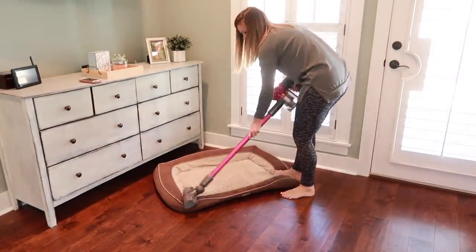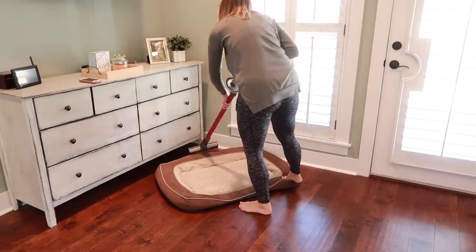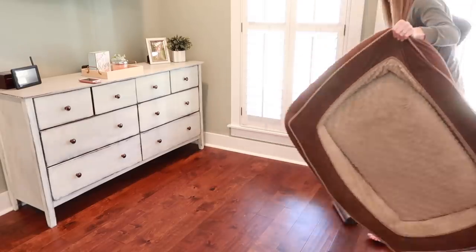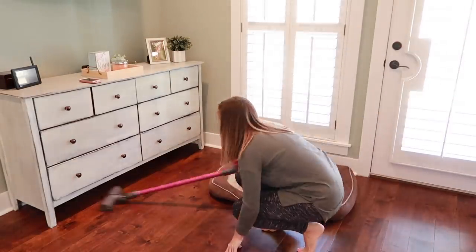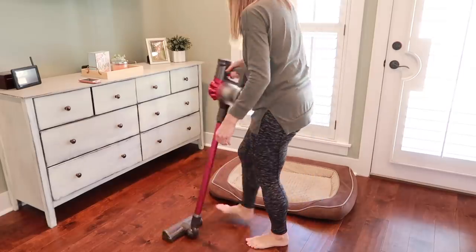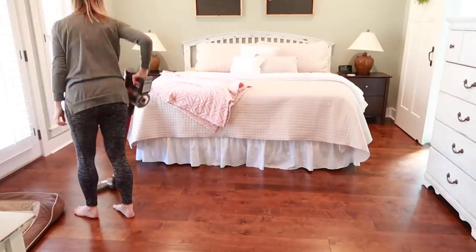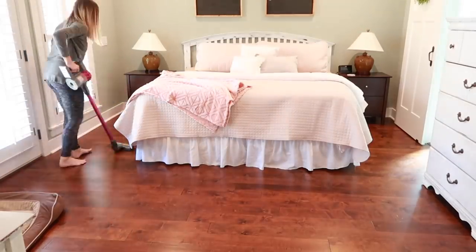Okay, I think we're in the home stretch now, so I'm moving on to vacuuming. What I'm going to do is vacuum the entire downstairs, and then I'm going to mop, and then I'll go back upstairs and vacuum the upstairs, just because I want to get the whole downstairs done first before I go back upstairs and start working back up there.